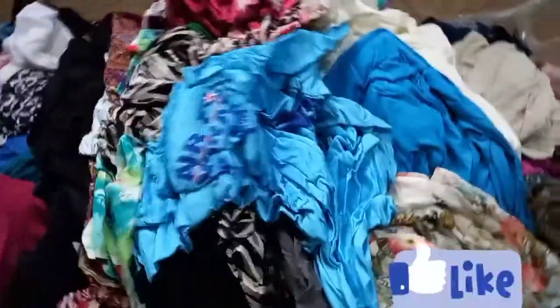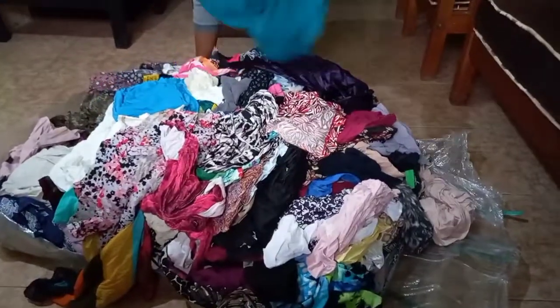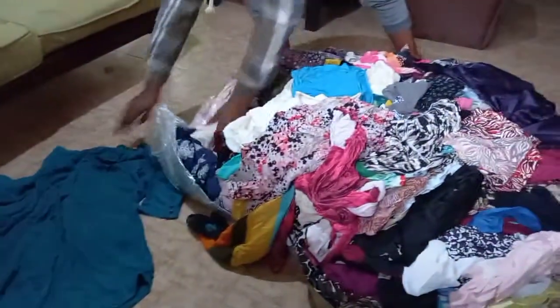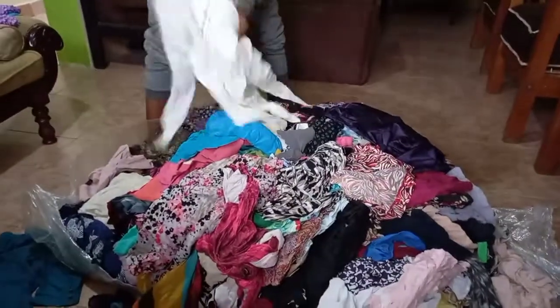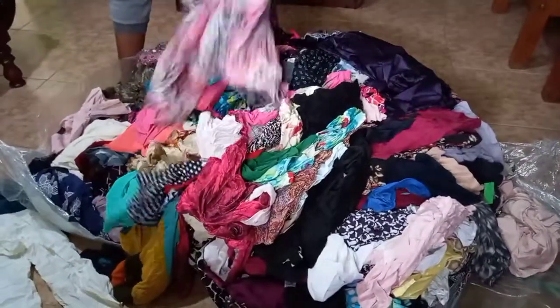So this Bale is called Polysilk Blouses. It is a mixture of 80% chiffon blouses, 20% satin and polyester. So it's 80% chiffon and 20% polyester satin. Yes, so that's the percentage. So it's mainly a chiffon top Bale. Very good quality, very, very good quality.